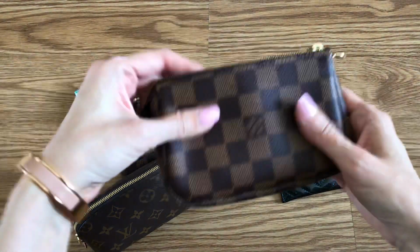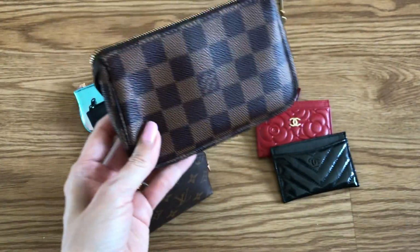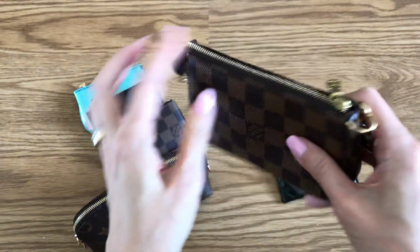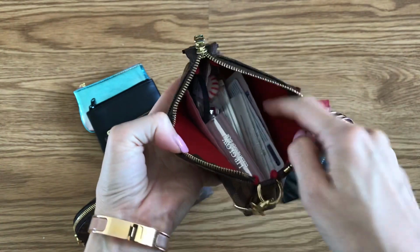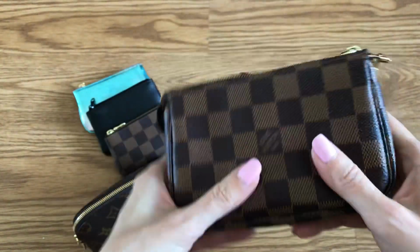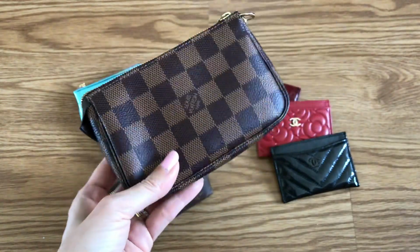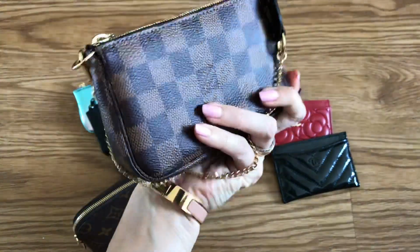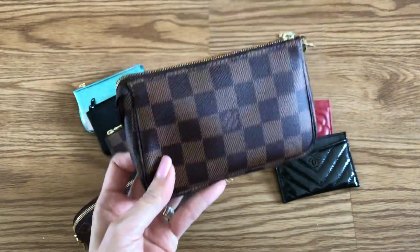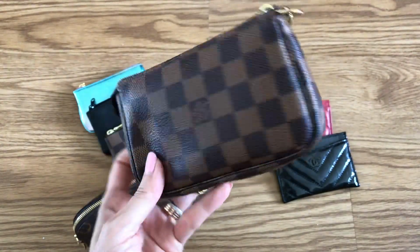Of course, I have to show you my mini pochette. Again, Louis Vuitton Damier bin, made in France. Love this. Got a bunch of bits and bobs in here. I think one of these pouches, again, I thought was so hyped and not worth it, but I can see why everybody loves this so much. I've had this now for a little while, and I really love this little thing. It's so handy to catch everything.